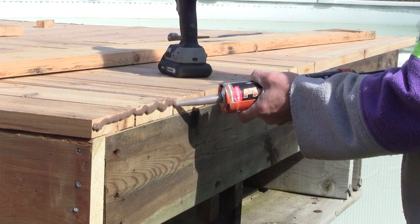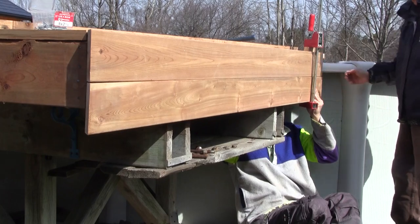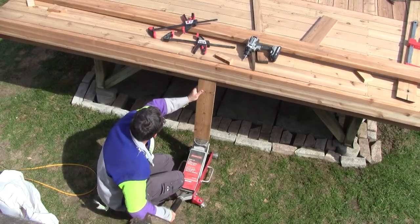Now it's time for the fascia. He puts some caulking on the wood and we install the first board. They are screwed from underneath to hide the screws. As you can see, it's not flush, so Alain uses his jack to raise it.